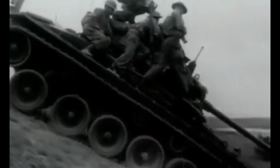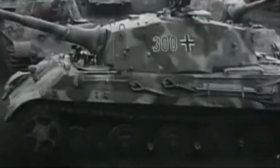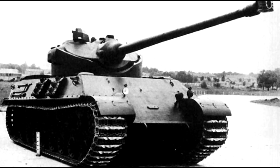In 1946, the French army opened a tender for a new domestically sourced heavy tank. Two companies, AMX and Somua, stepped up. Since the engineers working on both sides got the same specifications and took their inspiration from the German King Tiger, their projects ended up similar to each other, though Somua bet on a heavier vehicle with better armor.